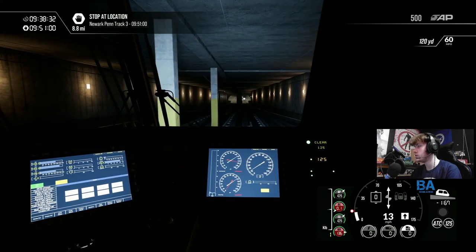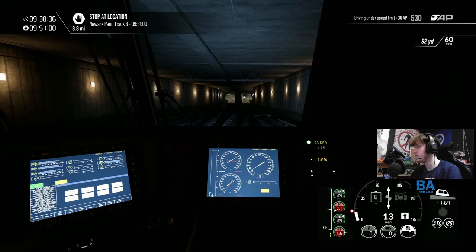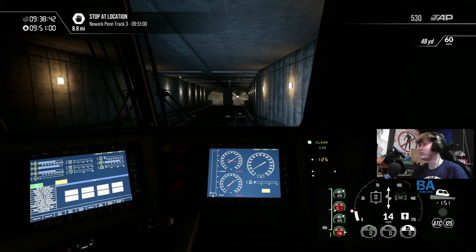Oh, that's saying 125 now. Is it 120? No, 60. Oh, this looks much nicer. Yeah, can already tell the improvements.